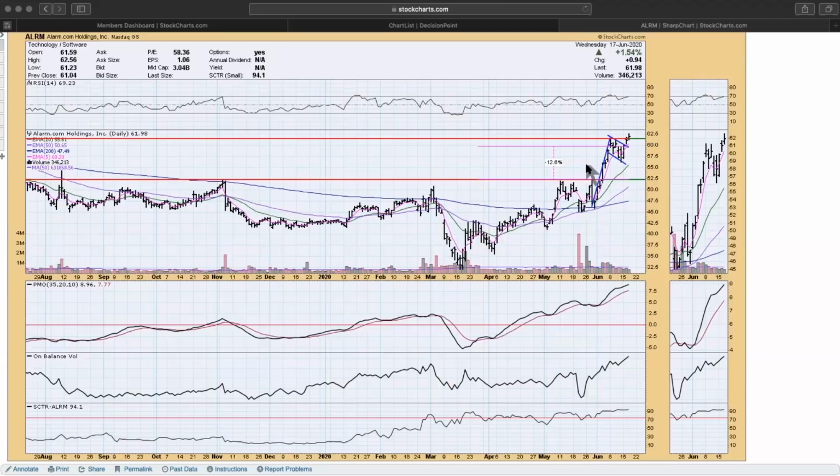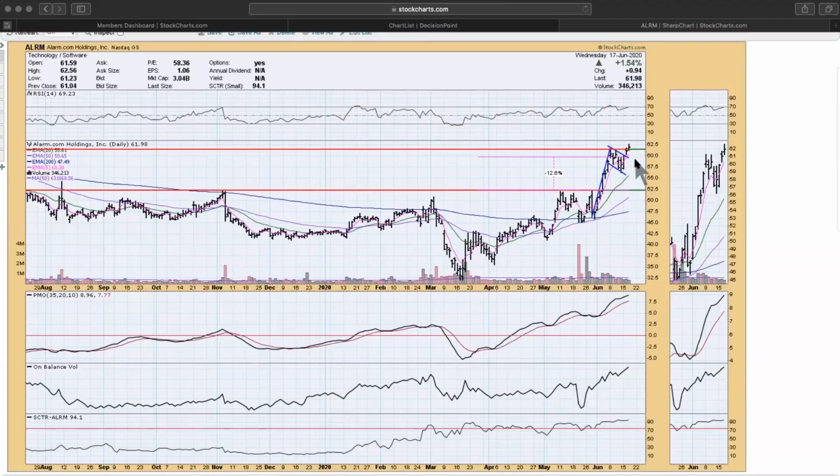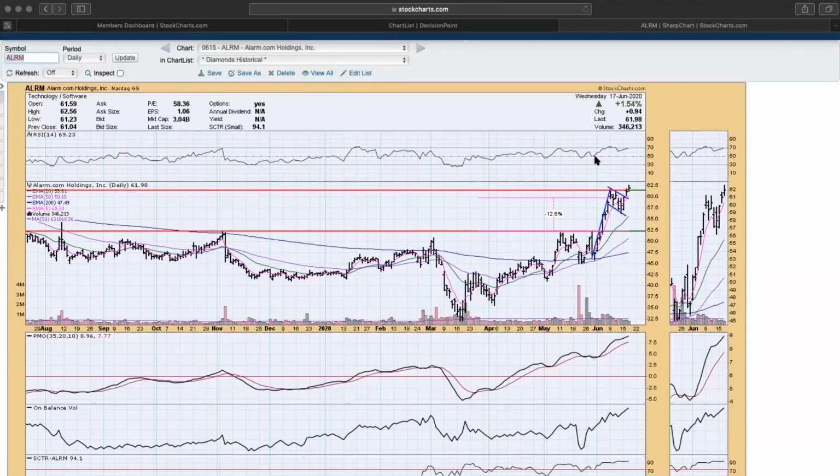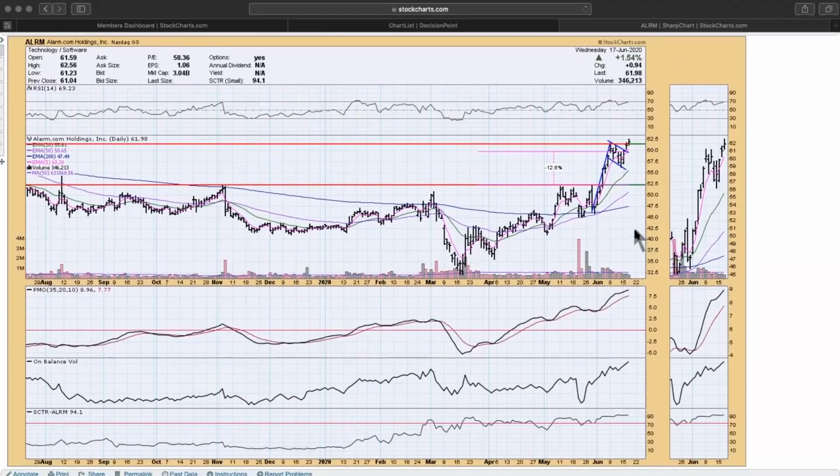Okay. All right. So here is the flag formation for Alarm.com that I saw earlier. I put this one in on June 15th, on Monday. I saw the flag. We were getting the breakout from the flag, and it looks like we're getting a continuation. My main concern had been seeing the overhead resistance at the top of this flag, but now that it is executed, I would be looking for higher prices.